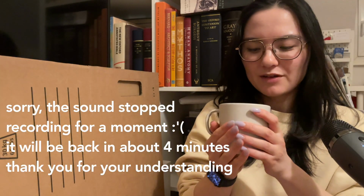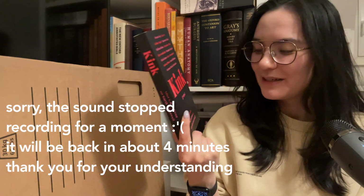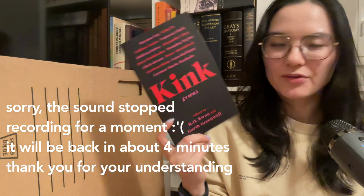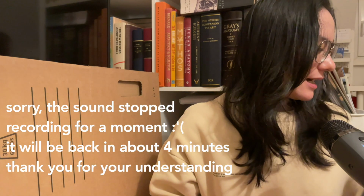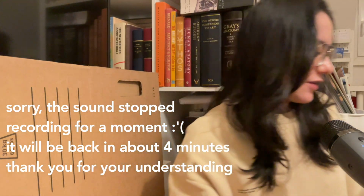The Lonely City by Olivia Laing, masterpiece, I love it. A Little Bit of Cacao. Queer Stories, edited by Errol Kwon and Garth Greenwell, also already read it, so yeah. I'm gonna pack this very quickly.